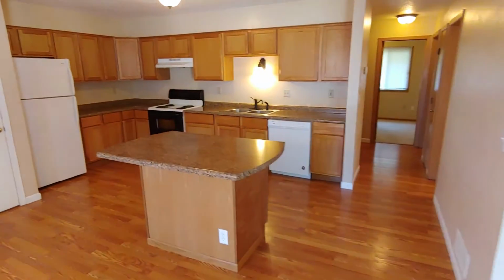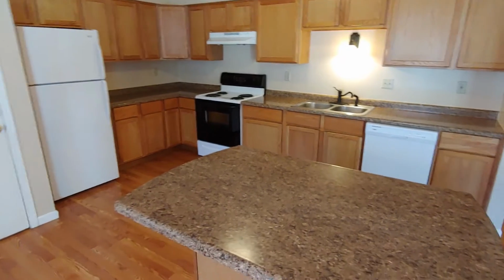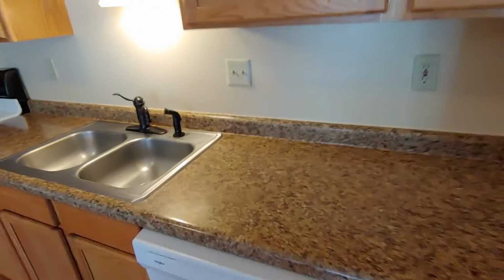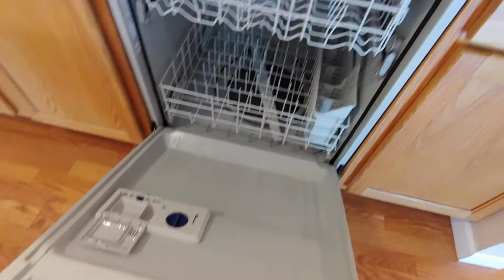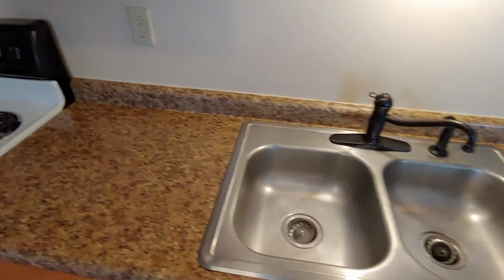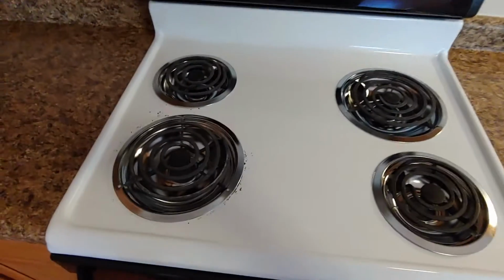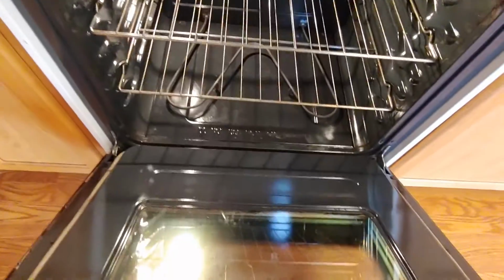Kitchen's about 15 feet long and just about 12 feet wide again. And we'll look at all the appliances in a little more detail. Dishwasher. This is only about 6 months old, but it looks like brand new. Sink is nice and clean. Stove. A few spots on the top there. Inside, like brand new.